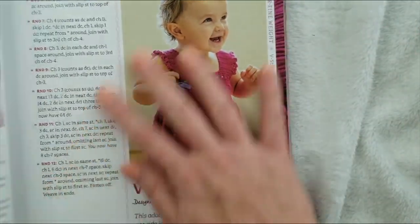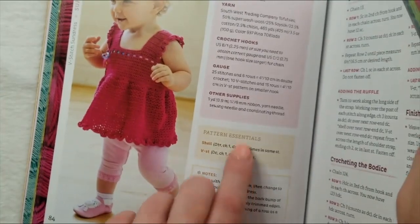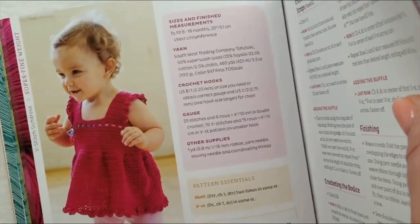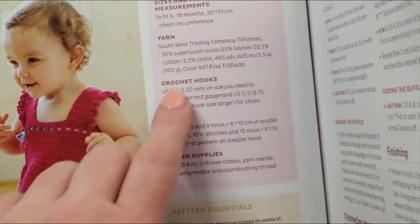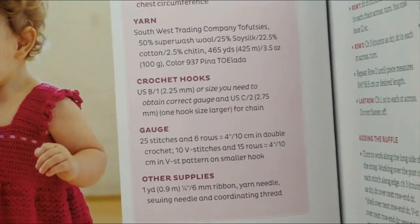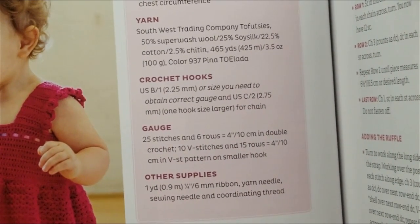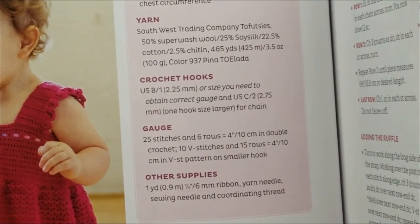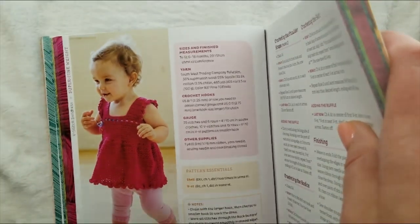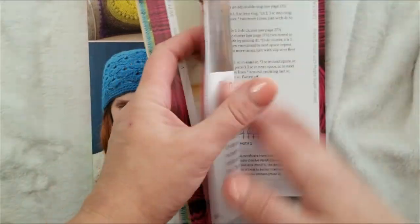But again, one skein of what? One skein of Southwest Trading Company Tofutsi's, superwash wool, soy silk, cotton, chitin. What is chitin? You guys, I'm cracking up at this. All right, what else they got?